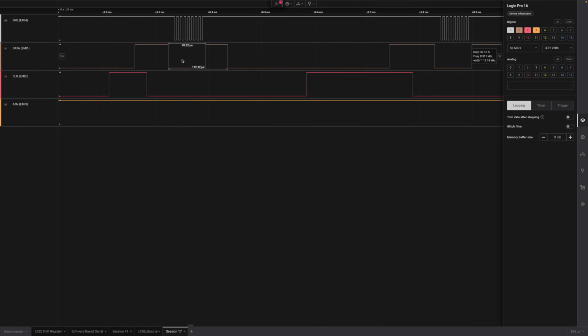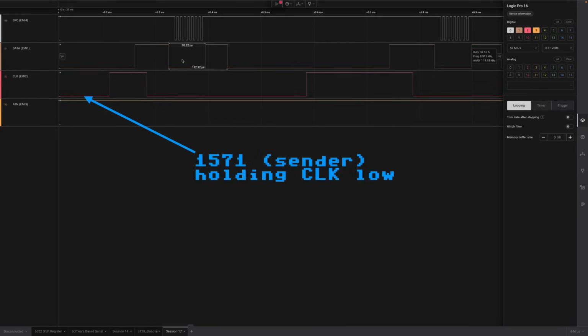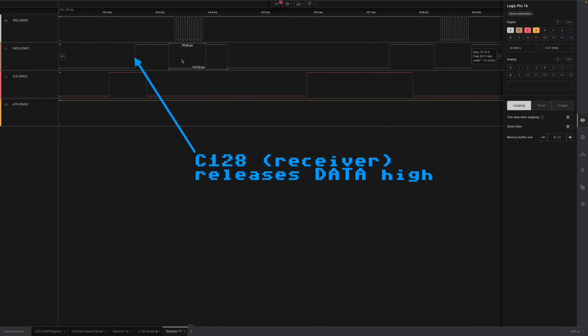I'll start with how handshaking works. Handshaking works just like it does with slow serial, which I described earlier in the video. The 1571, which is the sender, is holding the clock line low. It's not ready to send data yet. The C128, which is the receiver, is holding the data line low. It's not ready to receive data. Once the 1571 is ready to transmit a byte, it releases the clock line high, then the C128 responds by releasing the data line high to indicate it's ready to receive a byte.